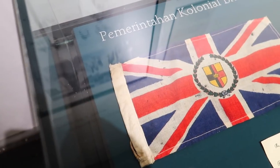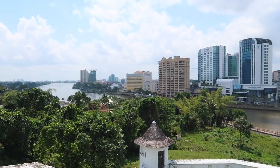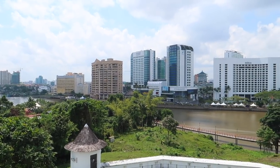People really, really respected the Brooke family for all that they did, because they didn't want to come here to invade Sarawak. They wanted to cultivate what was already here. This museum that's housed right here by the waterfront, you can just see how much they respect the Brooke family today, and to have this guy behind me here.